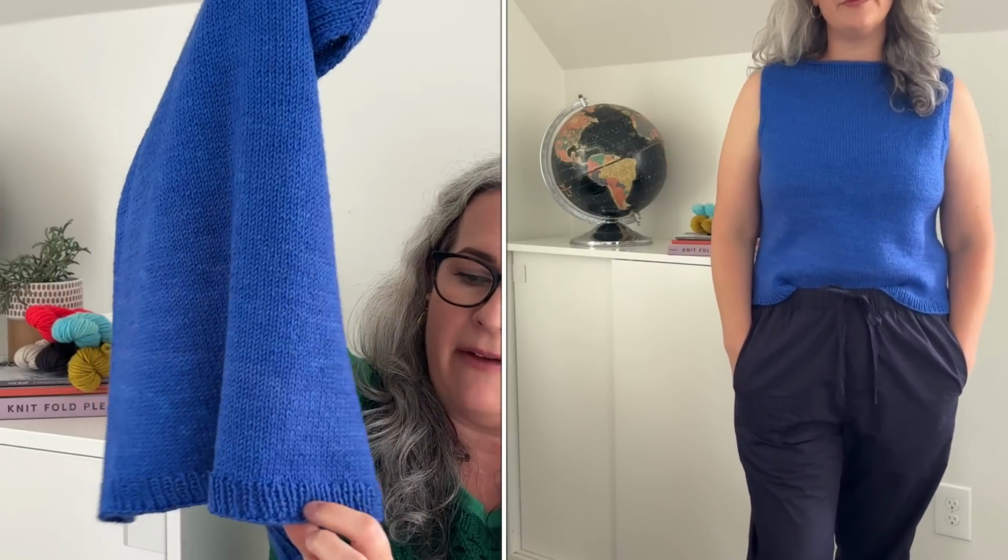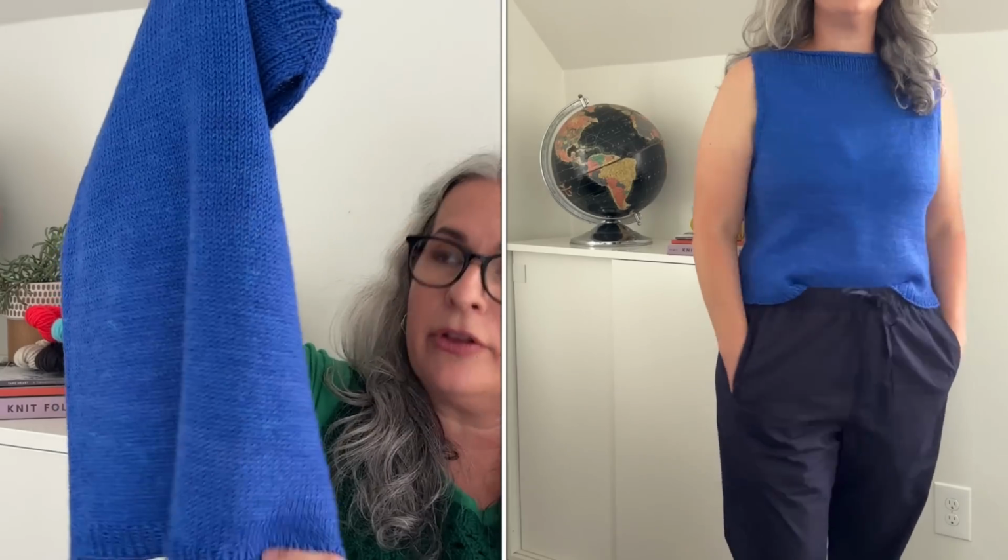One thing I did differently on this, the bottom calls for you to have a rolled hem after the ribbing like it is here on the top. I didn't want that because I didn't want a roll around my roll. So I didn't want that right there on my stomach. I just didn't personally care for that. I mean, to each their own. If you want to roll with your roll, then roll with it.